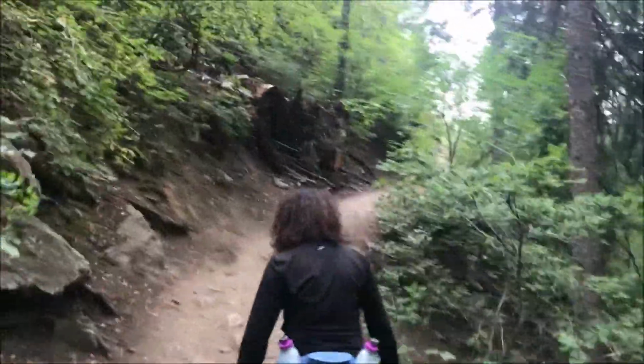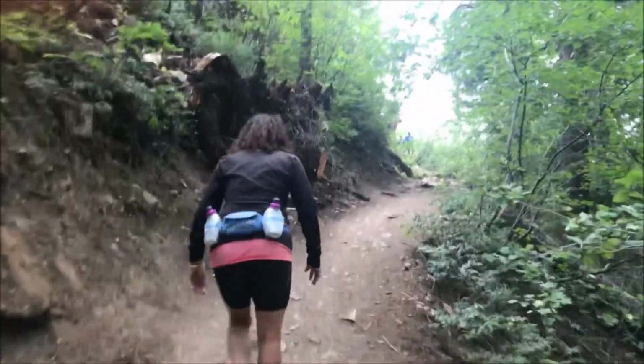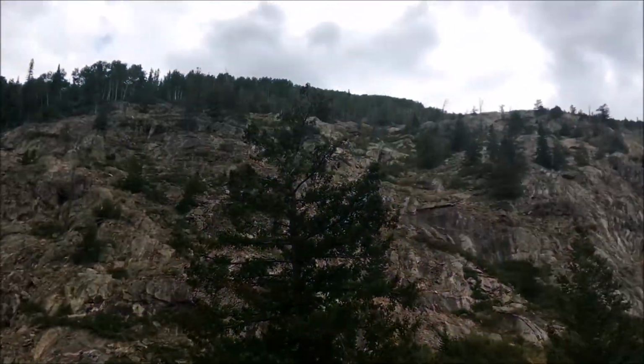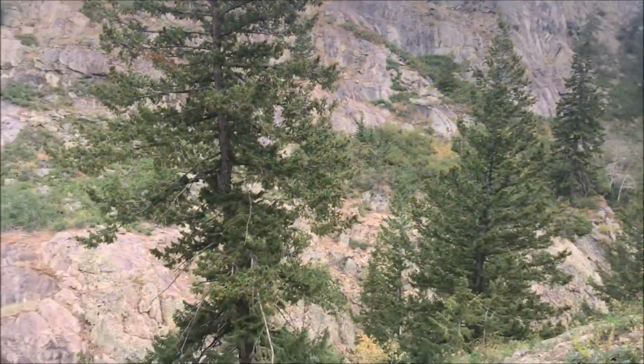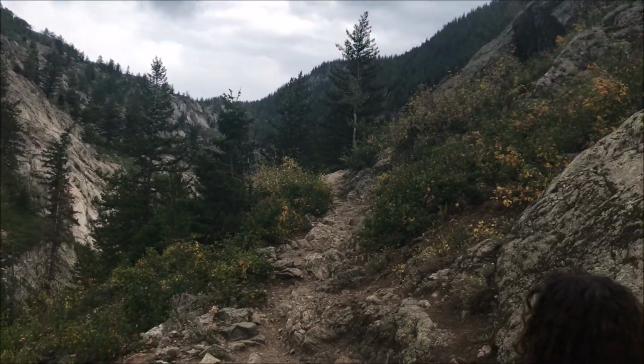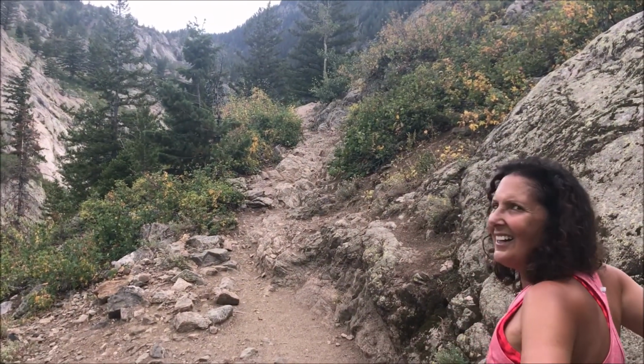All right, so this is what the trail looks like. It's a little steep, but it's gonna get a lot steeper in a minute. So we're taking a little break on our way up the mountain. It's just a beautiful sight here, so I just wanted to show you the trail keeps going that way. So that's where we're going to be going, right, Robin?